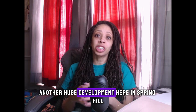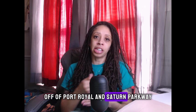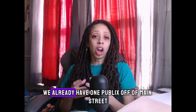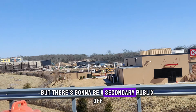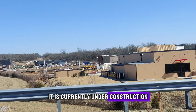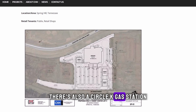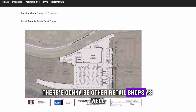Another huge development here in Spring Hill off of Port Royal and Saturn Parkway is going to be the Spring Hill Towne Crossing. We already have one Publix off of Main Street, but there's going to be a secondary Publix off of Port Royal now. It is currently under construction and set to open by summer of 2025. There's also a Circle K gas station that's nearly complete. There's going to be other retail shops as well.